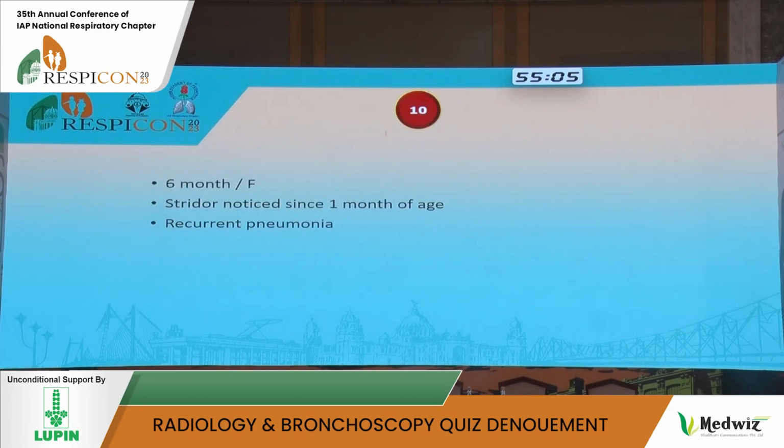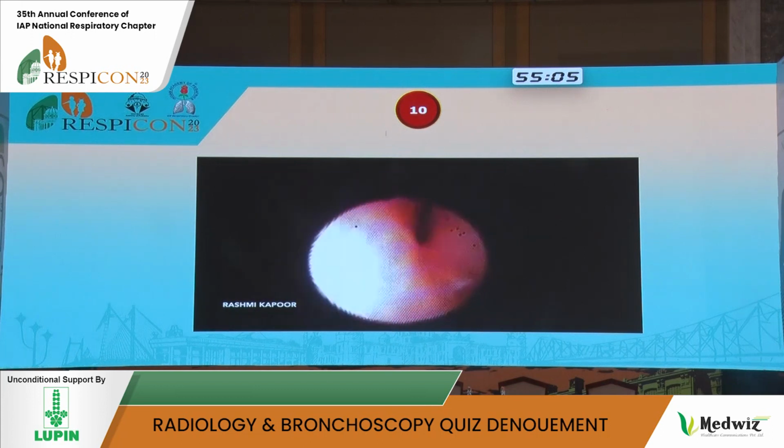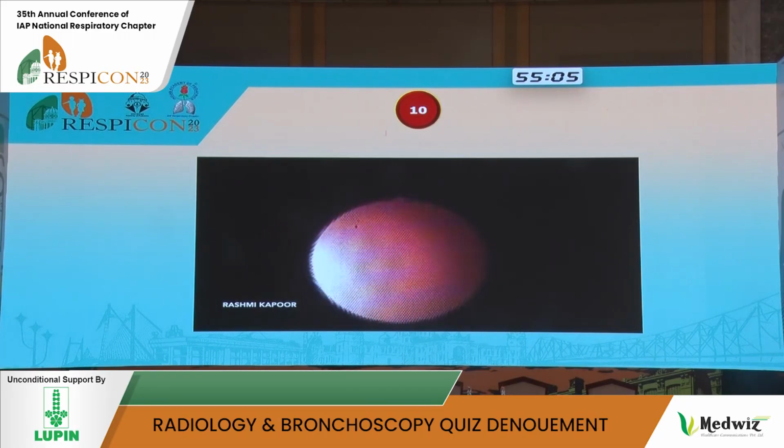Okay, and the last case that we had was a 6-month-old female where stridor was noticed since 1 month of age. This is important. Initially we saw the stridor at birth, and here the stridor was noticed at 1 month of age. So here we think more in terms of laryngomalacia. So what is not seen? A grade 1 laryngeal cleft, vocal cord nodules, tracheomalacia, tracheoesophageal fistula. So what was not seen? There was a grade 1 laryngeal cleft. There was tracheomalacia, there was a tracheoesophageal fistula, H-type. So many problems were there, but we did not see vocal cord nodules. So that was the answer.